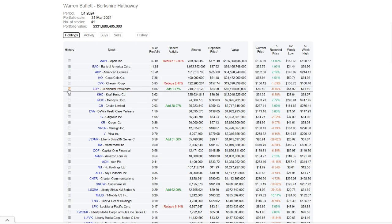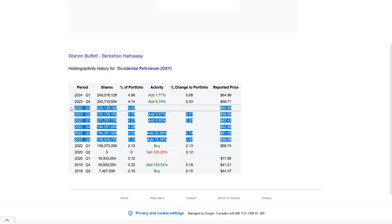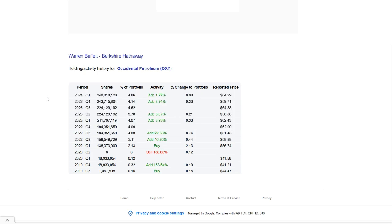Now, if we click at the 3 lines over here, we can see the movement of OXY specifically for Warren Buffett's portfolio. So we can see that he mainly bought the company in 2022, and since then he has actually been adding to this position all the way up to the current time.